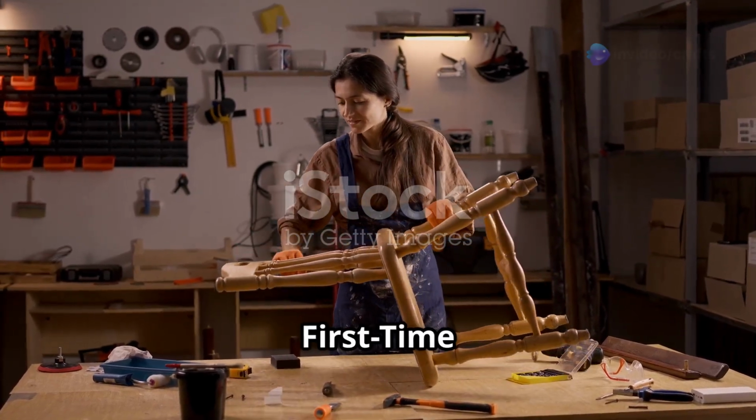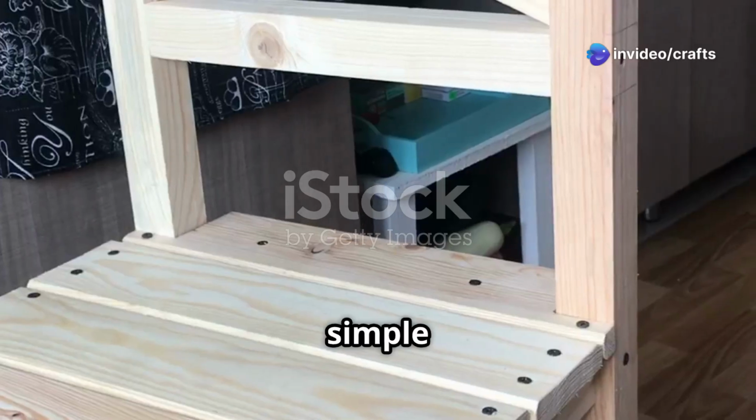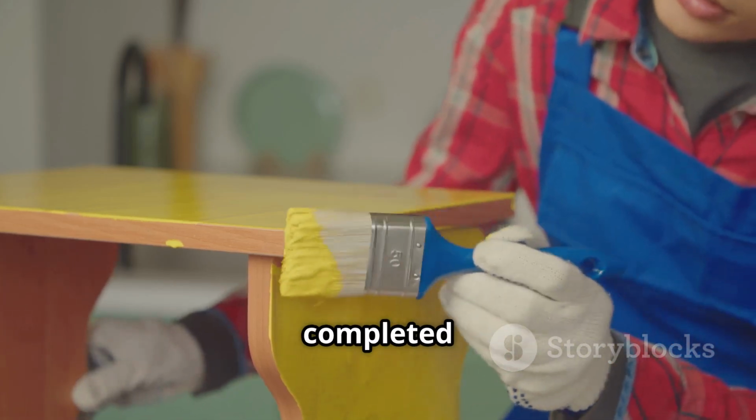Section 6. First-time upcyclers. Easy projects to begin your journey. A simple wooden stool or a small side table are great starter projects. They don't require too much work and can be completed quickly.